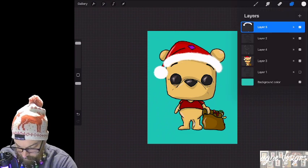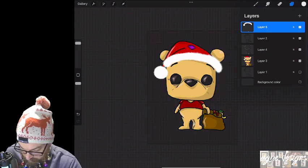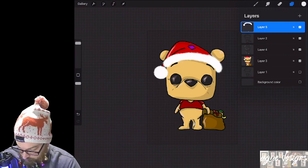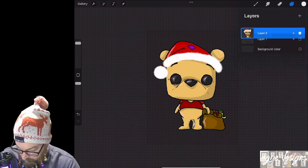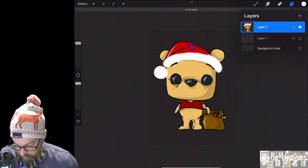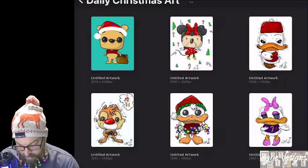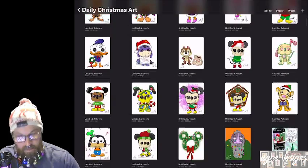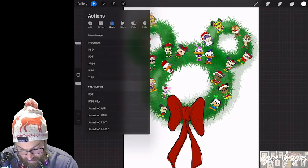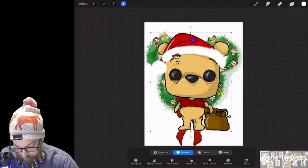So, what I'm going to do is turn this background off. I'm going to combine all of these layers now, except for the pencil one. So, combine them all. Then I'm going to copy it. Then I'm going to backtrack that, so all this stuff comes back on. Then I'm going back to my gallery, and I'm going to my wreath, where I've been dropping in all of these pictures throughout the month. And we're going to add this one to the wreath.